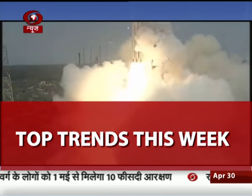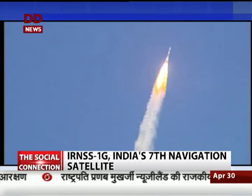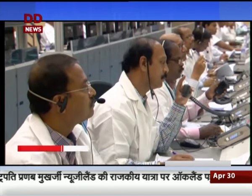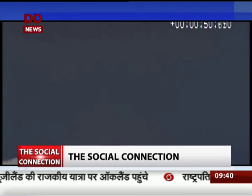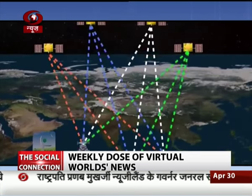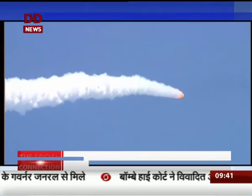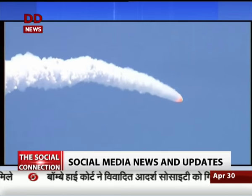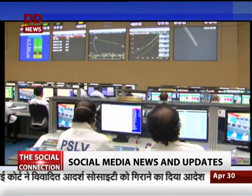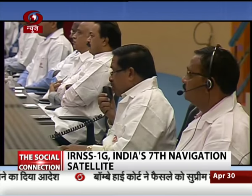The Indian Space Research Organization has made us proud again. It has placed India in the elite club of nations with its own satellite navigational system, like America's GPS. The Indian GPS has 7 satellites, 6 were already in orbit, and the last in the series, called IRNSS-1G, was launched this week. The PSLV C-33 rocket carrying IRNSS 1G was launched from Satish Dhawan Space Center at Sriharikota.